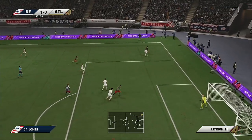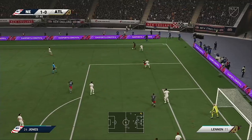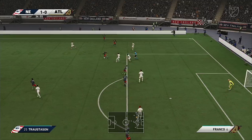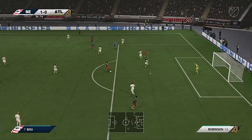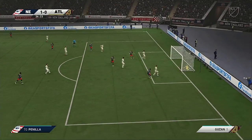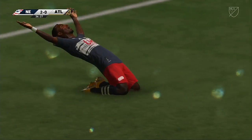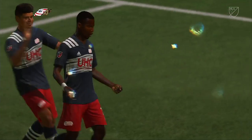Real chance. It has to be. And a goal! Calls for celebrations again. Two in front.